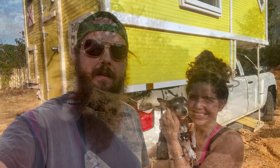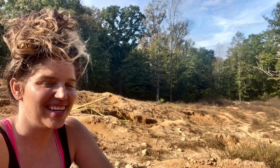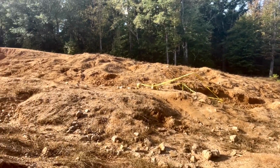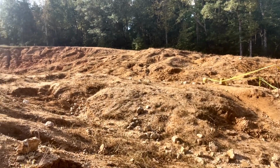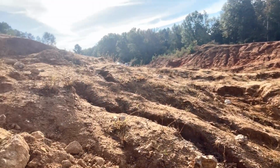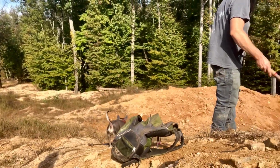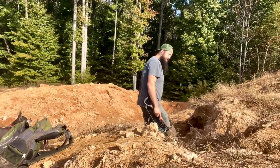Let's go get dirty. Okay, guys, we met a really nice guy named Bill, and he said that if we come out here, we should be able to find some amethyst on this back wall. So that's what we're going for. Excited, Shane? We'll see.